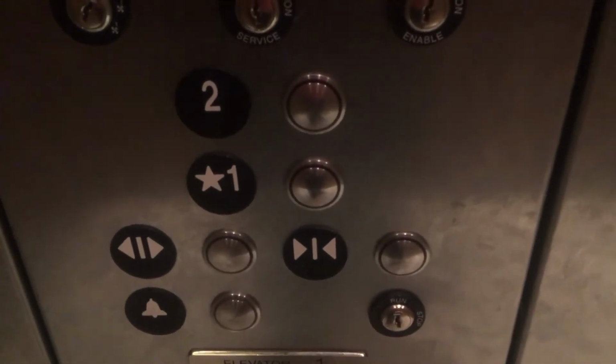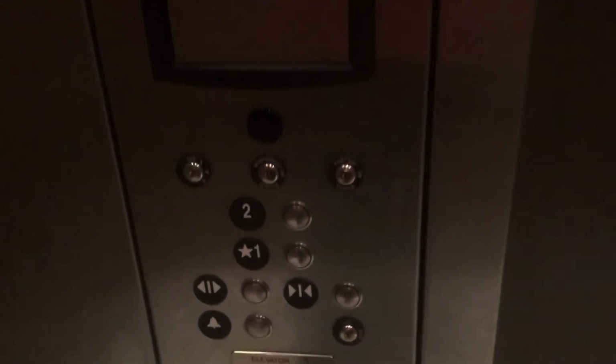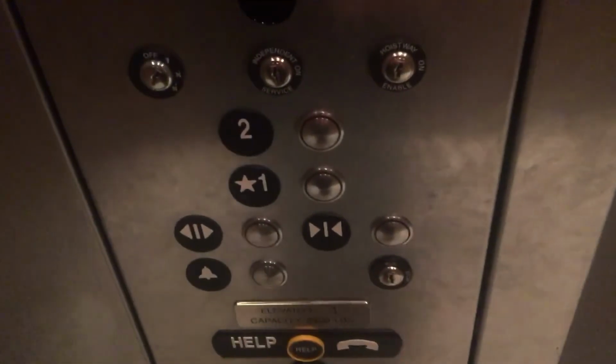ThyssenKrupp elevator, indicator, emergency light, firefighter's operation, fixtures, phone. I think these are matte vandal-resistant fixtures, most commonly found on ThyssenKrupp's new elevators nowadays. All right, 2.